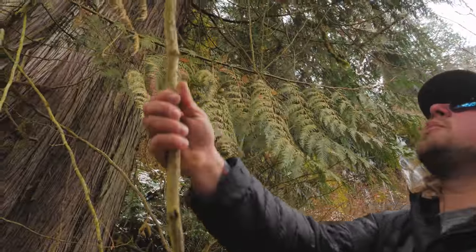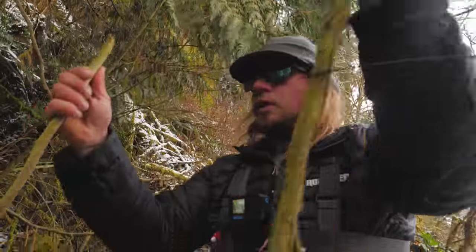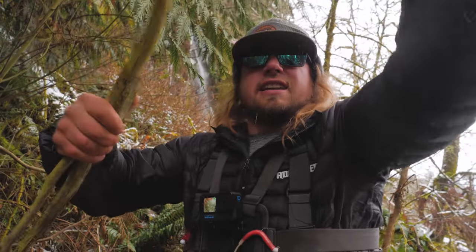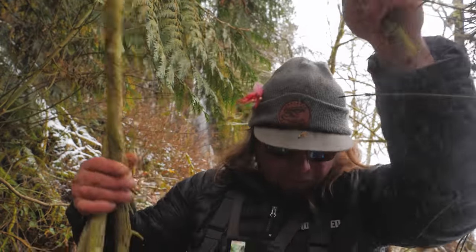Now I'm reaching way up into the limbs of this stuff. You can see how dry and brittle a lot of this deadfall stuff is and these dead limbs of these cedars. And it's just sitting here ready for the pickings. Look at it, it's just falling at me.